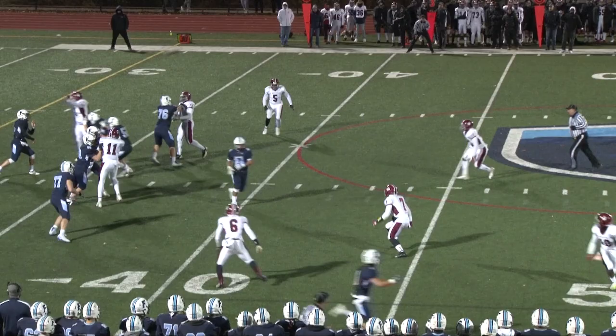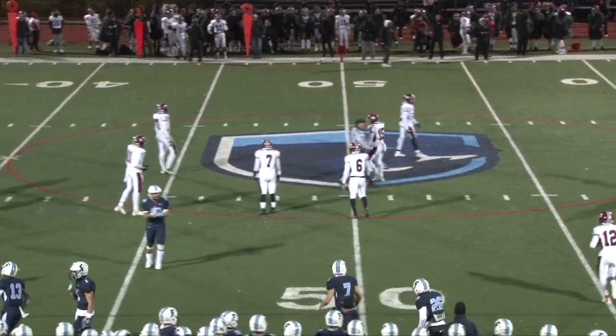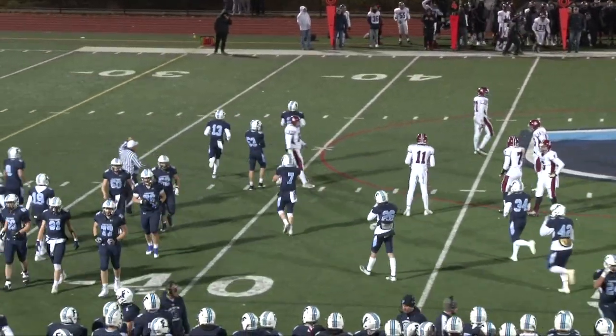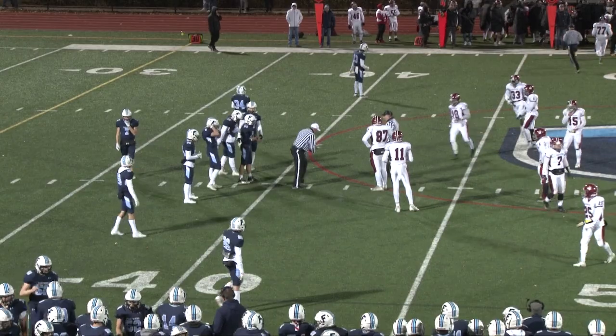Gasparo, cutters flying through. He's going deep for Davis, too strong. He had a step on his defender, Jake Davis, but the ball was thrown a little bit too strong, and that might have been the pressure on Gasparo to cause him to release a little too early. Yeah, I think it was a big factor.